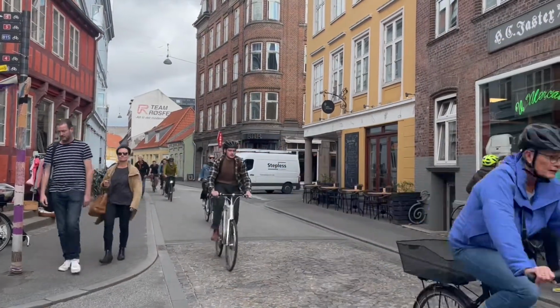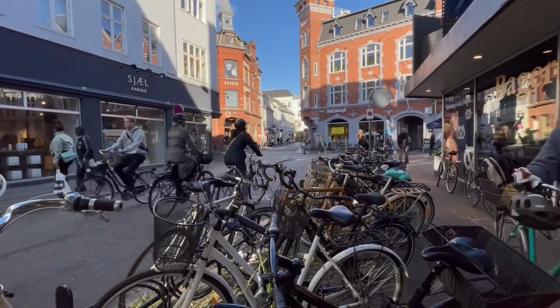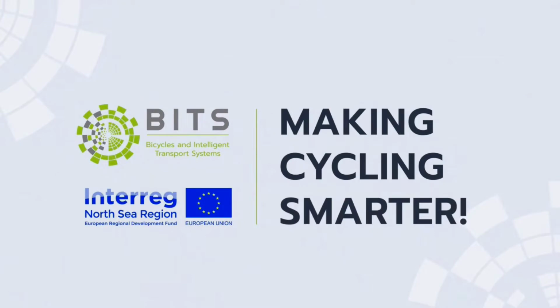Cleaner air, less congestion, healthier bodies, and saving money. This North Sea Region project is proving every little bit helps in making a modal shift to cycling.